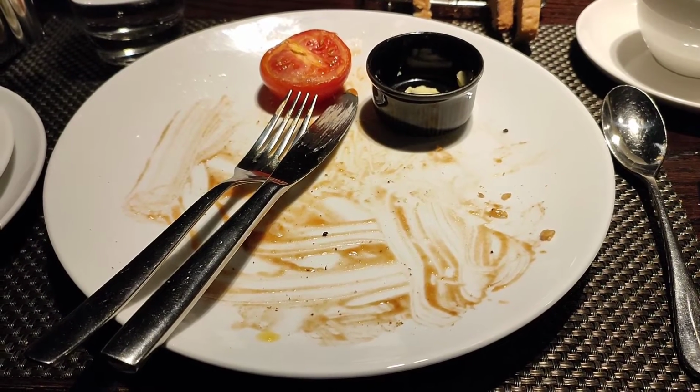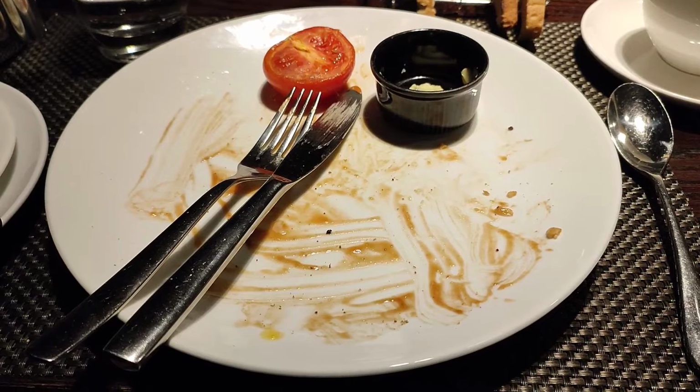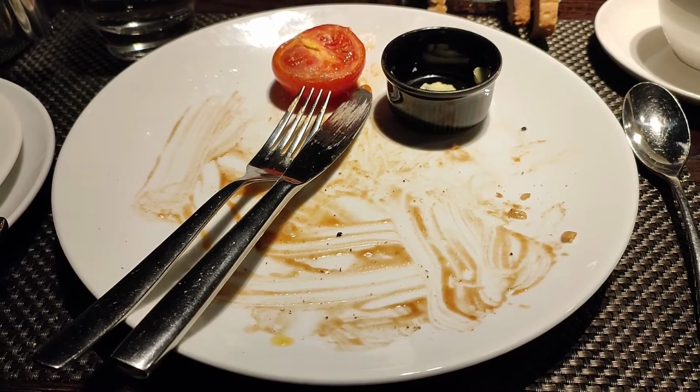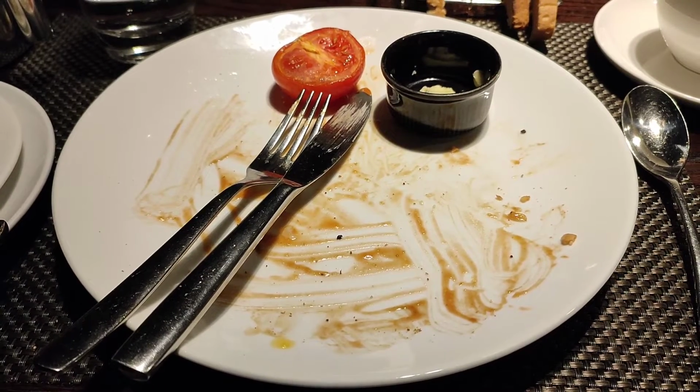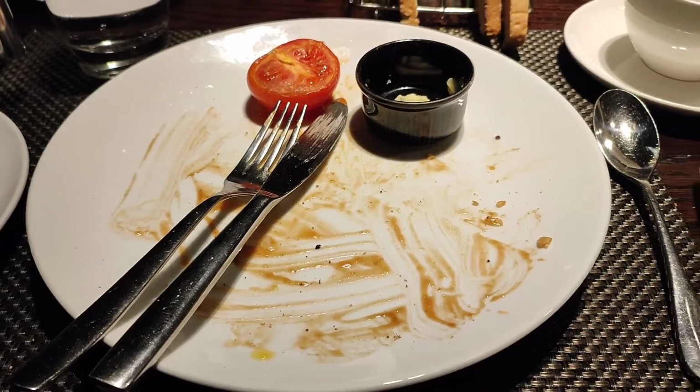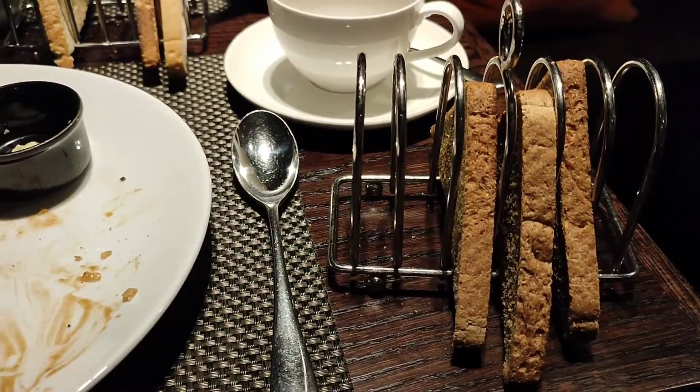So as you can see, the breakfast has been polished off there. The actual breakfast was really good. It tasted like fairly decent quality items. It didn't taste like a cheap and nasty breakfast. But something of note is the toast.